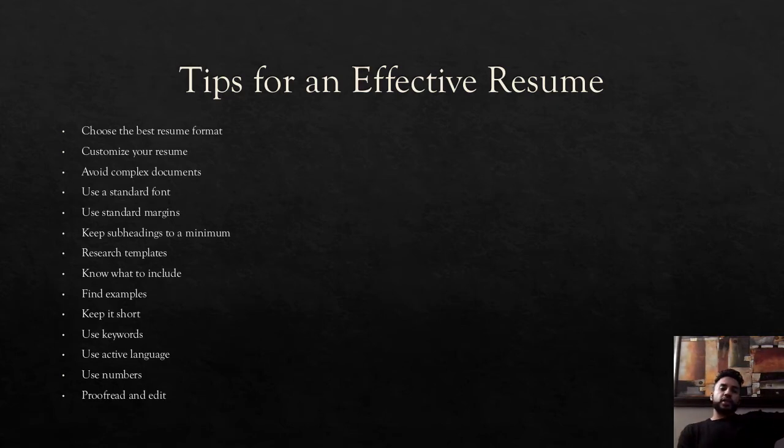Avoid complex documents, right? Make sure it's straight, easy, to the point. Use a standard font, easy. Use standard margins, that's also easy. Keep subheadings to a minimum, right? If you are going to use subheadings, keep it to a minimum. So for me, the way I do it is I write your statement, your vision, your goal, whatever you're looking for. Then I do highlights, and I highlight my best performance at whatever company that I work for. Just highlight those ones, and then you work in chronological order. Then I talk about my education, and when I talk about my work experience, it's everything from most recent to least recent. Keep size to a minimum.